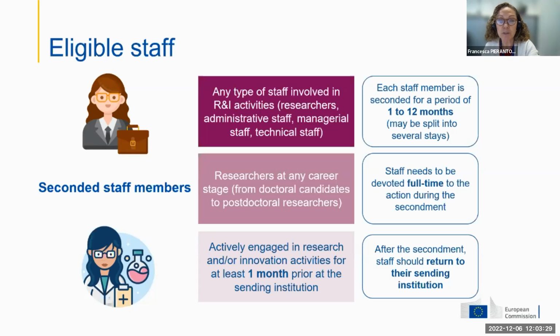In terms of duration, the minimum is 1 month and the maximum 12 months per staff member, and it can be split into several stages to different beneficiaries or associated partners. During the secondments, the staff should be devoted full time to the action, and after the secondment, they should return to their sending organization, of course, to maximize the impact of the exchanges.